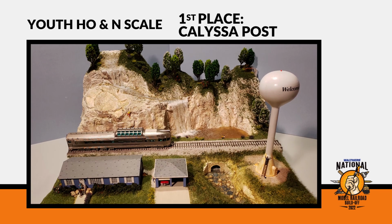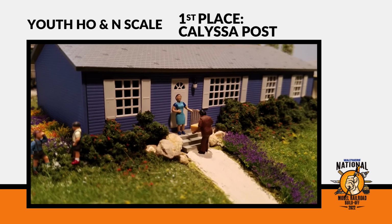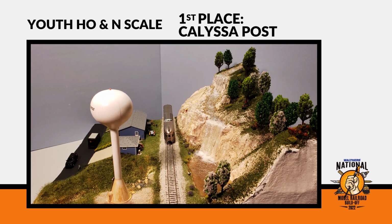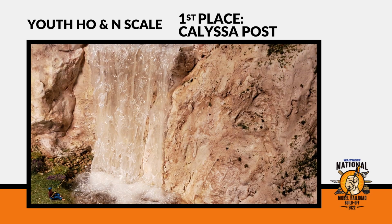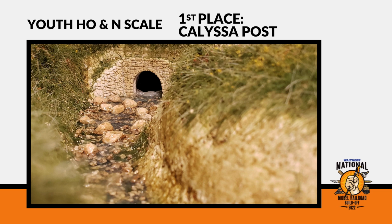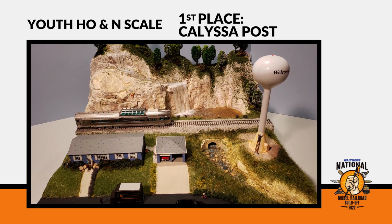Calissa demonstrated excellence in multiple techniques throughout her layout. The building, painting, and weathering of her structures was done with a realistic look. She contoured her scenery base to make it a very interesting mountainous landscape with numerous points of interest, and a very well executed waterfall feature leading down to a peaceful fishing pond. That's a hard thing to model with such believability. Well done and well deserved, Calissa.